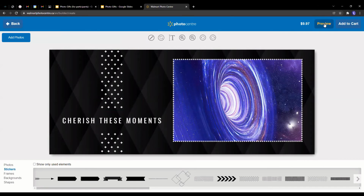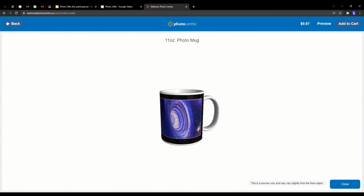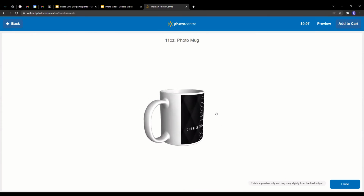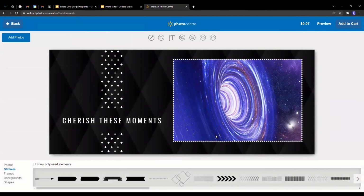And if you want to preview what this will look like on the photo mug, you can hit the preview option on the top right of the screen. And it will show you a 3D model of what your cup's going to look like. And since I have chosen only 1 picture, it shows that. To look at it, you can just hold left click and rotate with your mouse. And if you are satisfied, you can hit the close option at the bottom right of the screen.